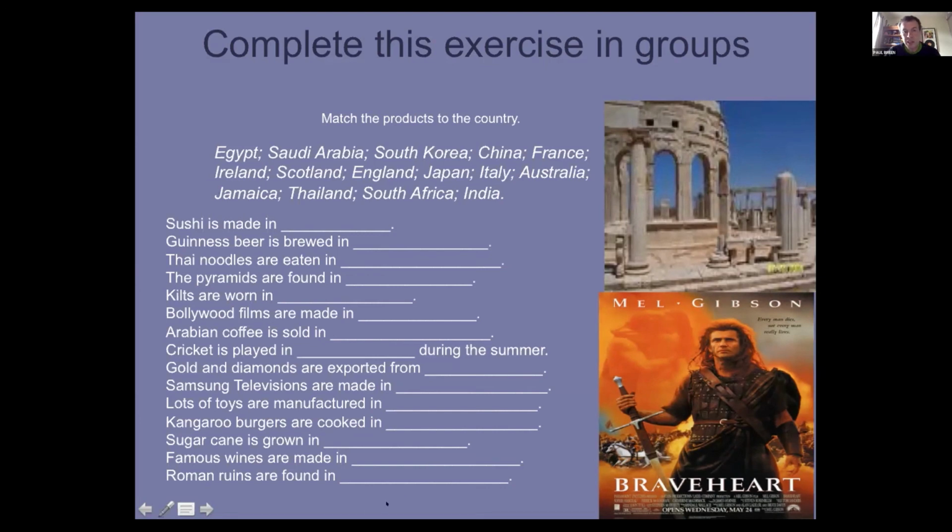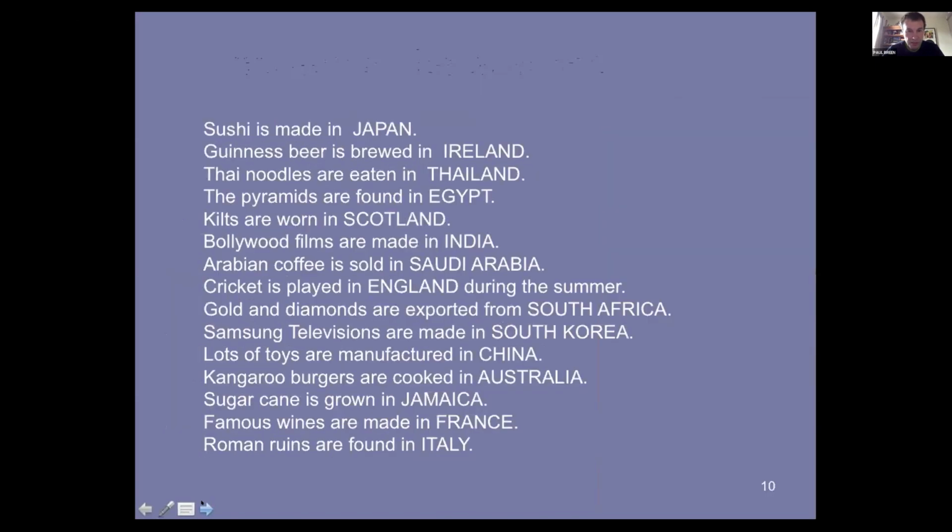So I guess in a normal 3-hour session, we would give people 5 or 10 minutes to work together on this in their groups, and there'd be a lot of interaction, but we can't really have that here. So here's the answers with everything in the passive voice form. So sushi is made in Japan. Guinness beer is brewed in Ireland, and it's one of our most famous exports. I probably should have said that at the start, actually.